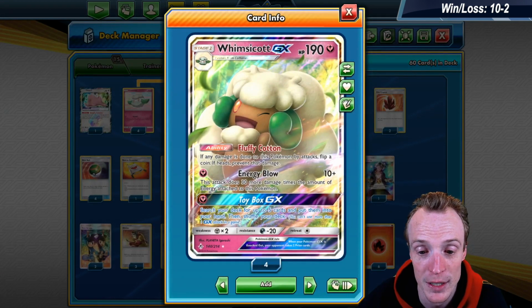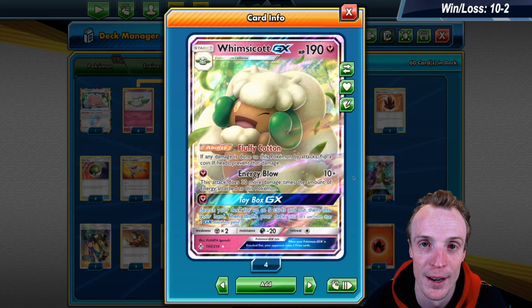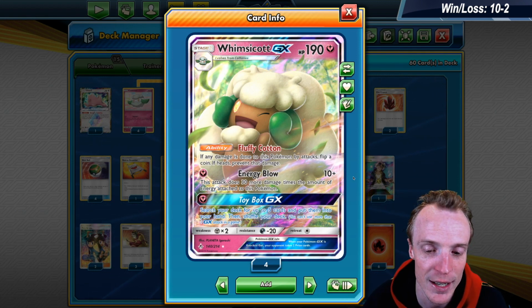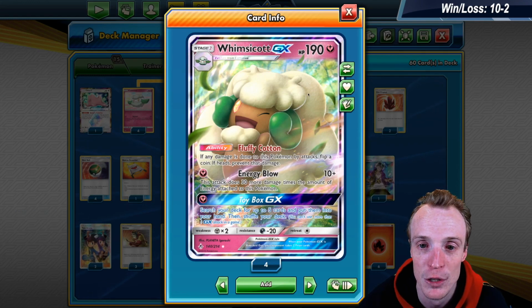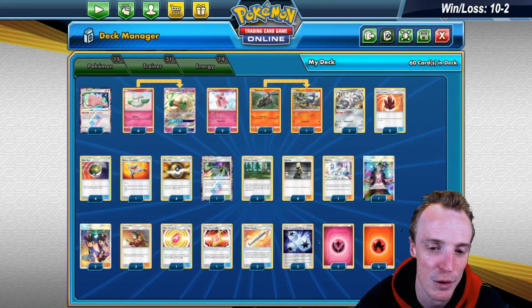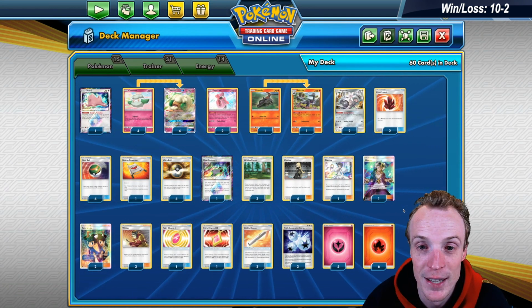The other thing with the Whimsicott to keep an eye out for is the Toy Box GX attack, which is awesome for setup because for 1 Fairy Energy you get to search up to 5 cards from your deck and put them into your hand, which allows you just to go and get whatever pieces that you need for this match to be able to start devastating our opponent.